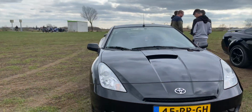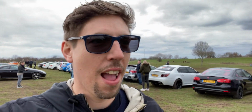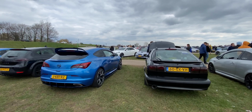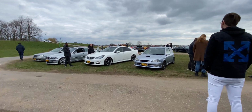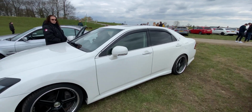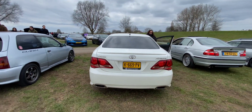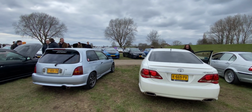Toyota, got a Celica. Actually, there's one Toyota over there that I really wanted to check out. I think it's a Camry or something, but it's got a body kit on it. It looks pretty sick. I see it. There it is. That thing is sick. I think it's been imported. Look at this thing. Yeah, it's a Camry. Oh no, it's a Crown Athlete. I think it's a Jap import or US import. It's fucking sick.